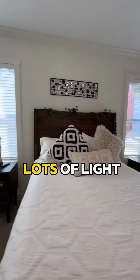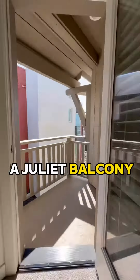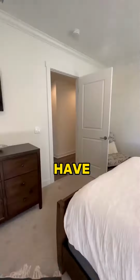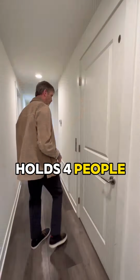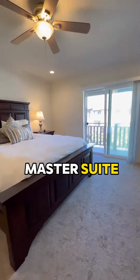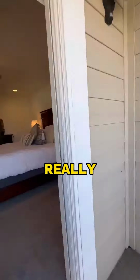secondary bedroom, lots of light, very bright. It also has a Juliet balcony, which gives you a little more than a peekaboo view of the ocean. Great feature to have. This is your elevator, holds 4 people, directly down to your 2-car garage, which is a tandem garage. Master suite, another great side balcony, looks out to the ocean. That has a really good ocean view.